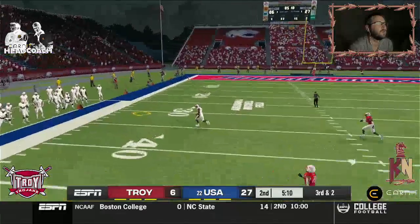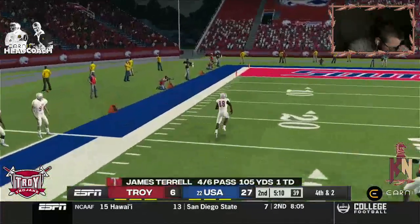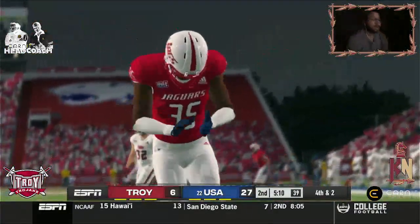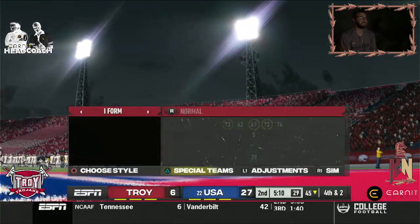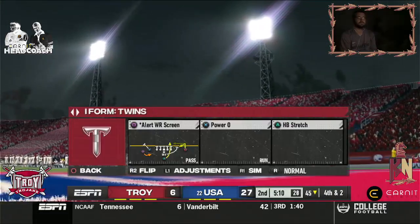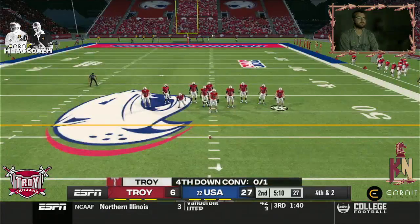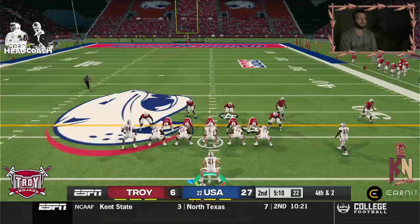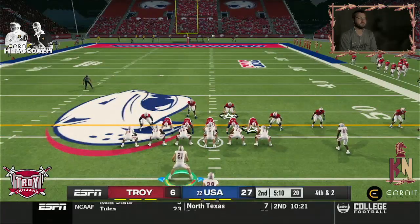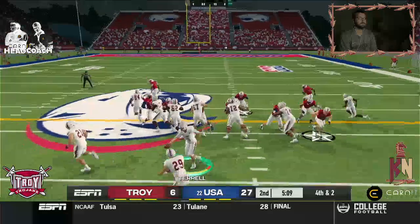Quick throw. And it's incomplete. Sometimes it's not always about coming up with the sack. What we've got to go for is affecting the quarterback. You'll hear a lot of defensive coordinators around the country saying, we've got to affect the quarterback. Well, on this play, the defense did a nice job of affecting the quarterback, and the result is a bad throw.